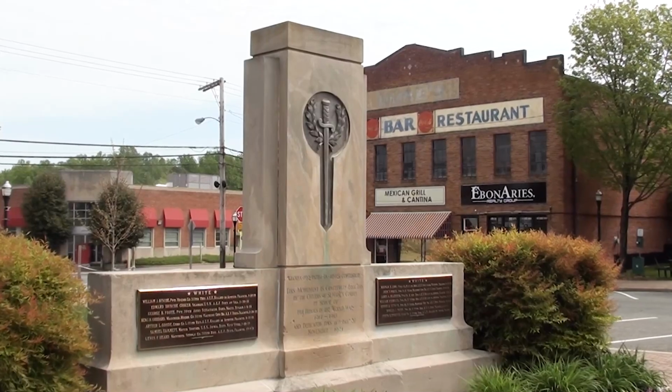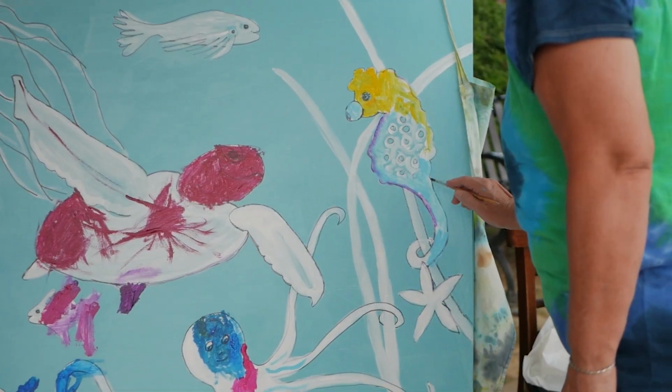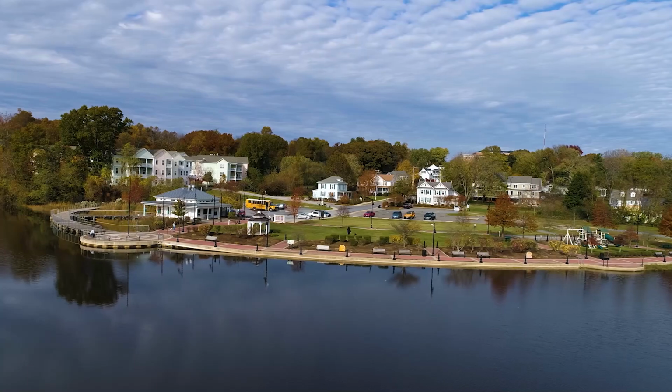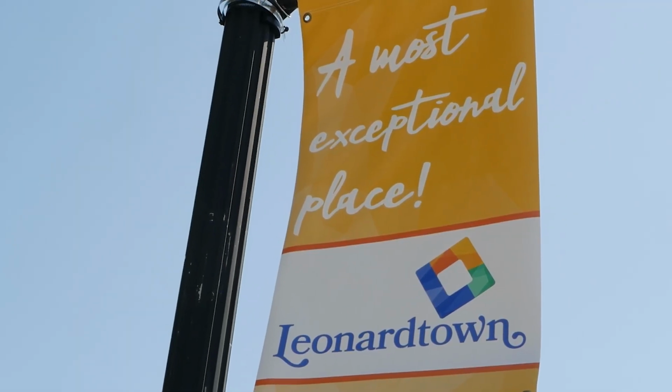buildings. But Leonardtown is undergoing a current renaissance of its downtown area, with the addition of an eclectic mix of specialty shops, galleries, and world-class restaurants. Join us for a journey in discovering Leonardtown, a most exceptional place.